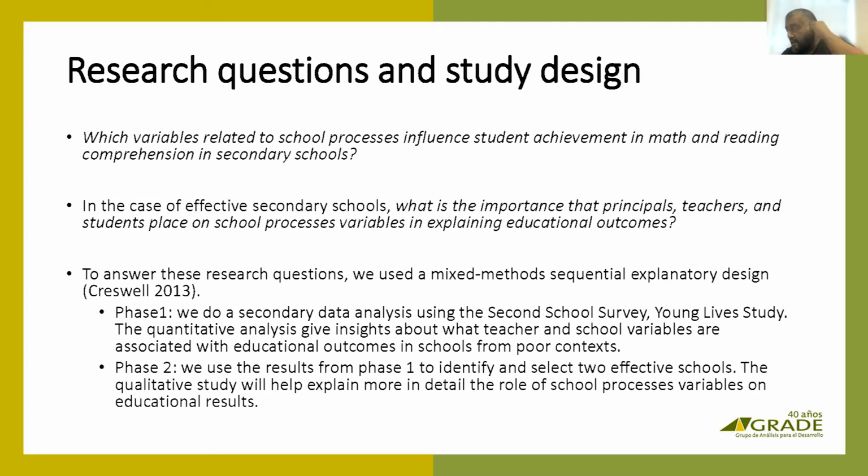So for that reason, we have two different school surveys in Peru. One when they are at primary level, that was in 2011, and the second one when they are at secondary level in 2017. So we are using the data from 2017, when most of the children are in the 4th year of high school.